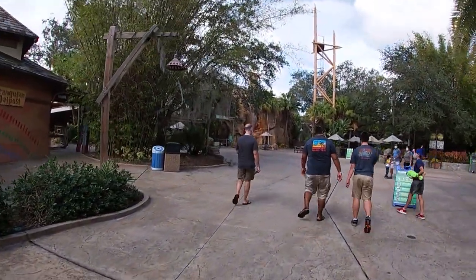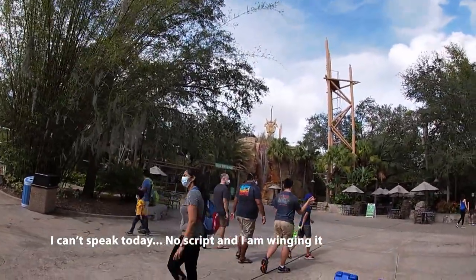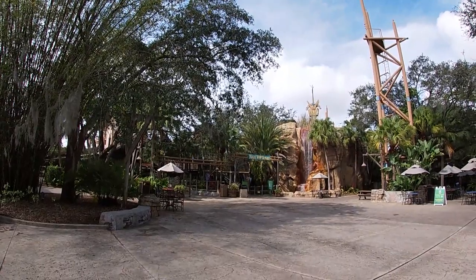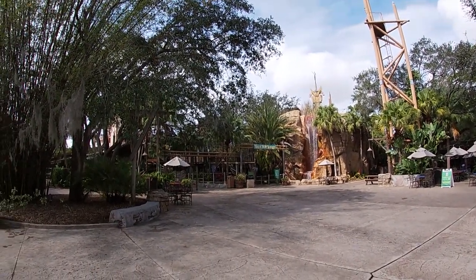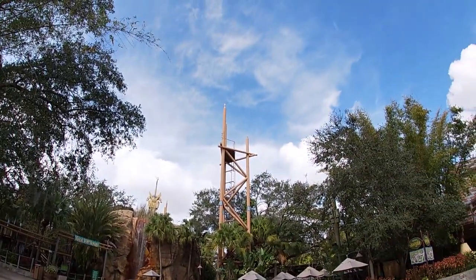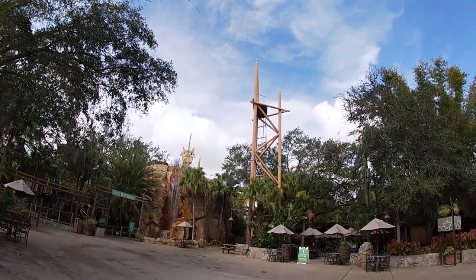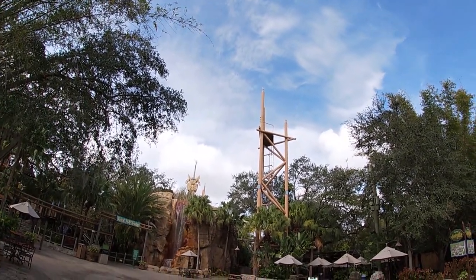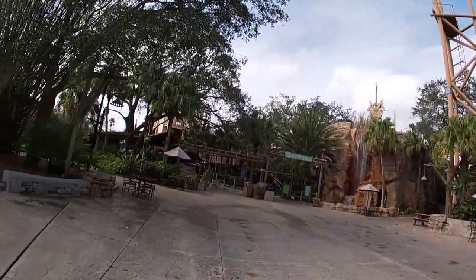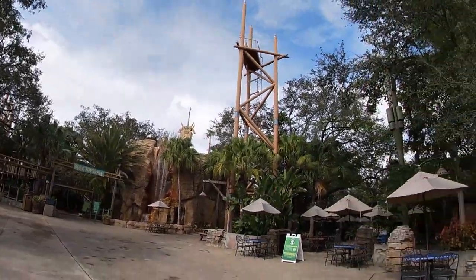Now, over there is Treetop Trails, and it is currently closed, but that used to be the area where Python was back in there. And they also had up there on those poles a nice little flying ride. I forgot what it was called. But yep, good old Python is now gone.